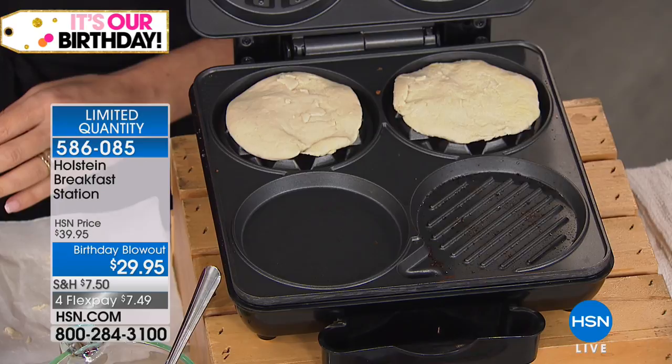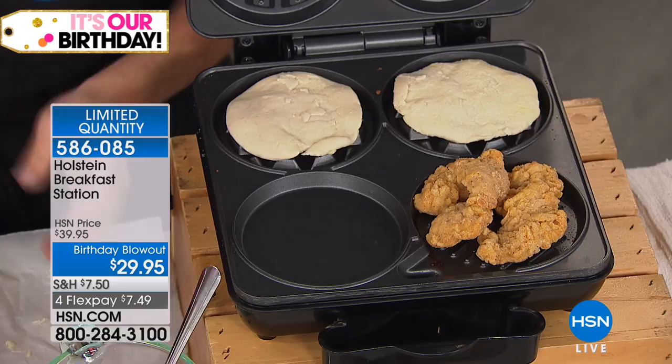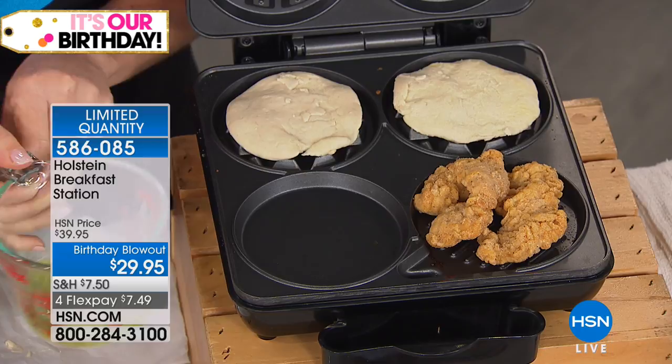Okay, so now I see what's happening here. I'm going to grill my chicken. So these are just pieces that I found at the frozen food section. And then I'm going to scramble my egg up a little bit here, and a little egg white with some nice little veggies. This makes it easy to do healthy eating as well.